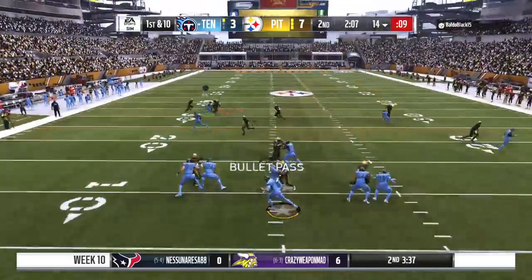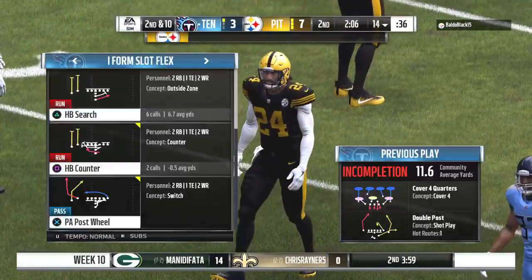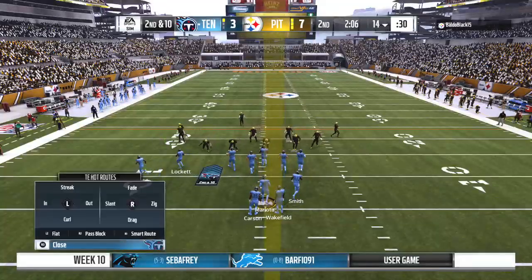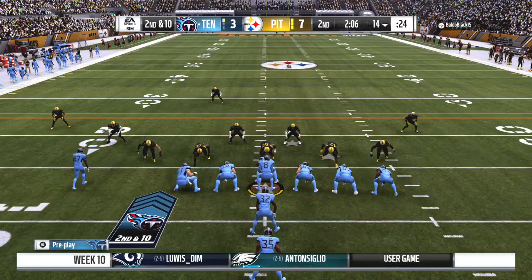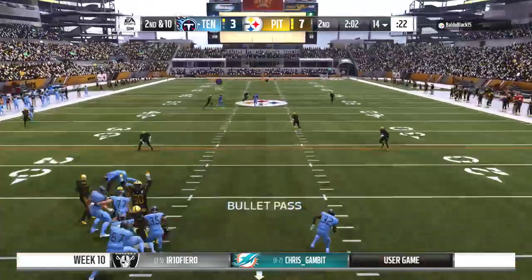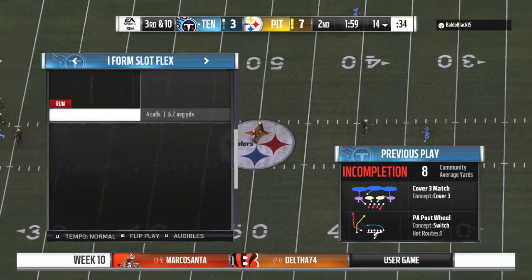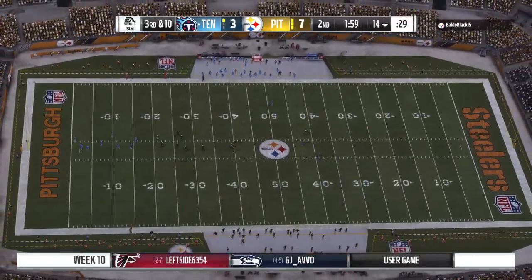On 1st and 10, here's Mariota. And incomplete there, almost picked off. That's one you maybe expect your roaming free safety to come up with. But it's 2nd down. After the incomplete pass, here now is 2nd and 10. Mariota to throw it. Lets it fly deep for Cobb. And incomplete there. A nice hit jars the ball free and brings up 3rd down. 1:59 to go in the first half. Back to Heinz Field after this.